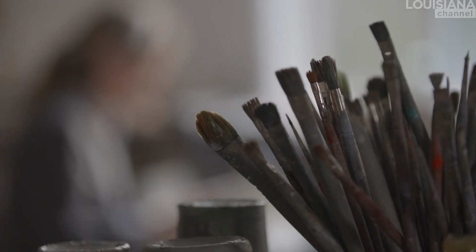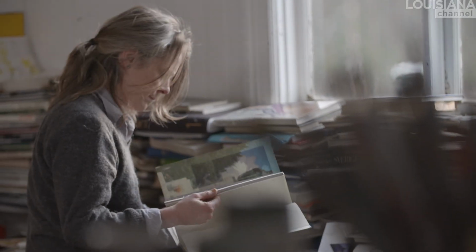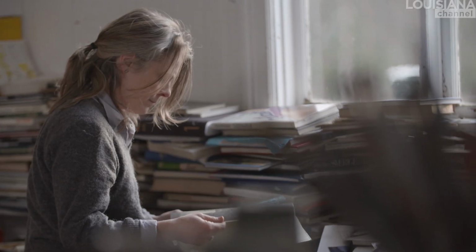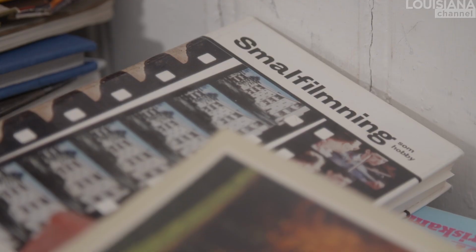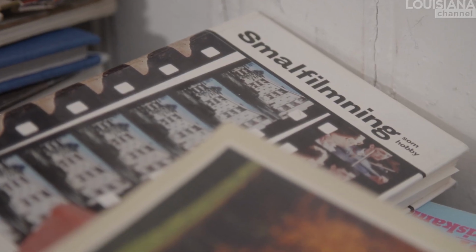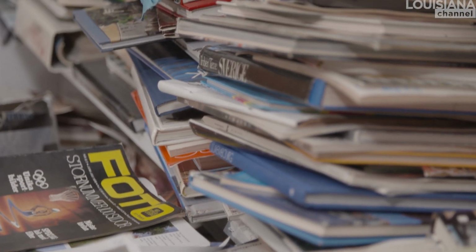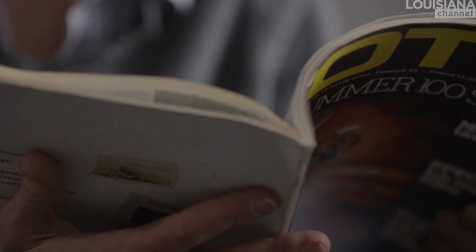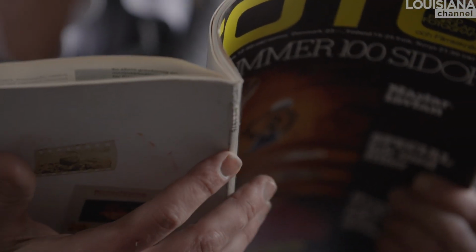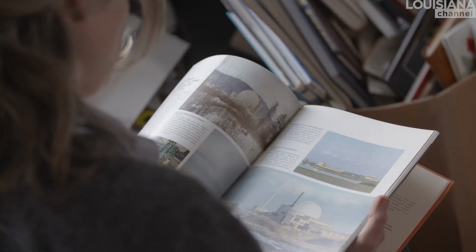A lot of my imagery comes from old books, like instruction manuals and travel guides and things that are kind of out of date, almost made redundant because of time. And also I work a lot with photo manuals. What I'm interested in are the images that are instructive in a way.